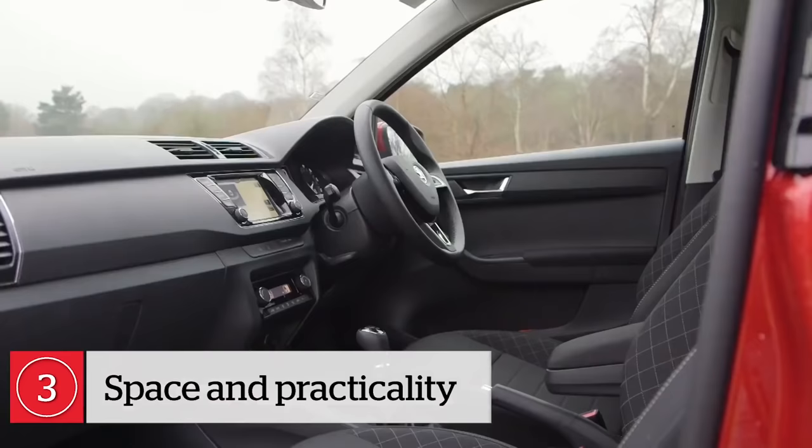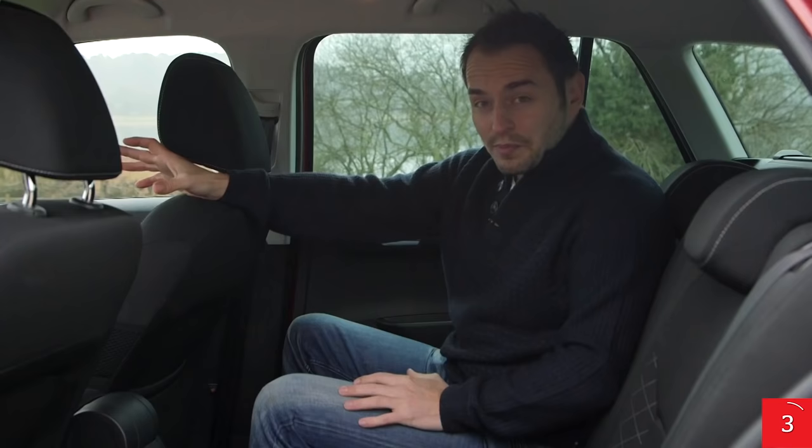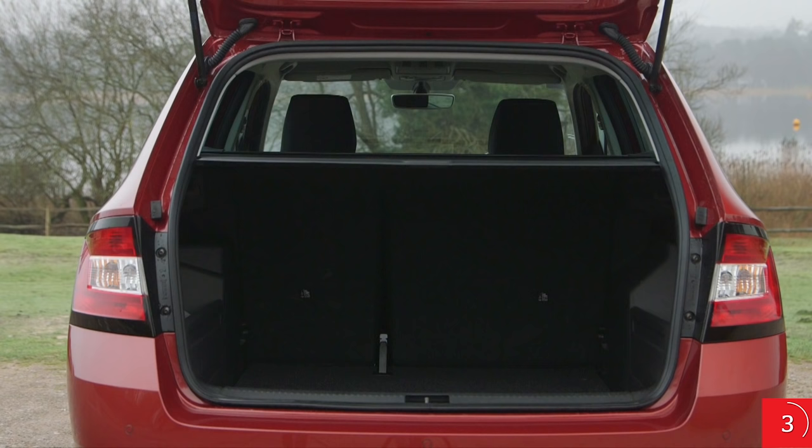The Fabia already excels at space, and the estate improves on that. Front seat occupants enjoy more head and leg room than many of its rivals, and in the back you can fit three in comfort, albeit for very short journeys. It's the boot where the big news is.